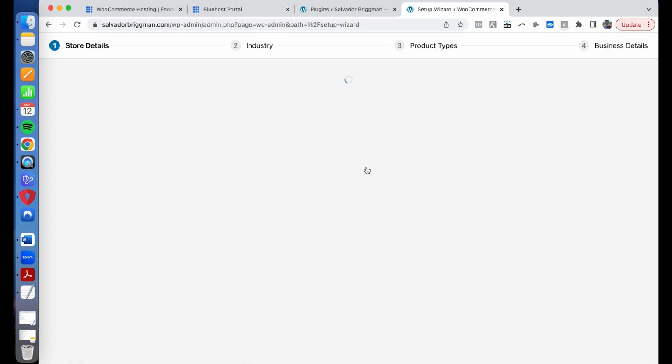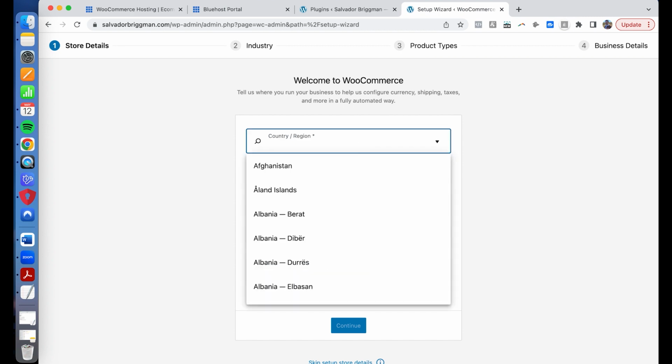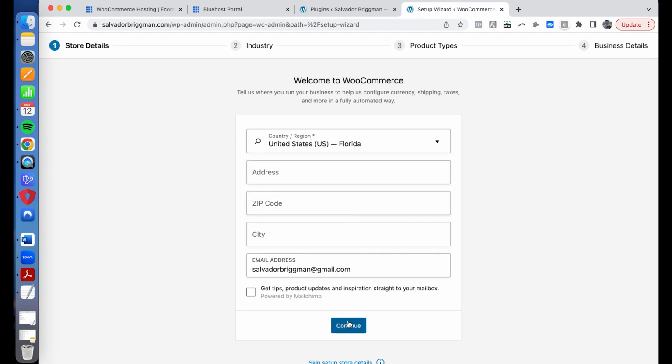So they have a great setup wizard, which we'll go through right now when it comes to getting this set up. So first of all, we're going to start with the setup wizard. As you can see here, this is picking the region in which you are. So I'm in the United States. So we're going to pick United States, and I am in the beautiful sunny state of Florida. So we're going to scroll down here to do Florida. I'm going to click continue.